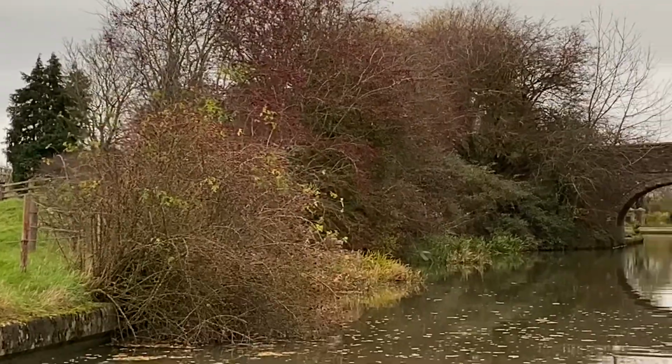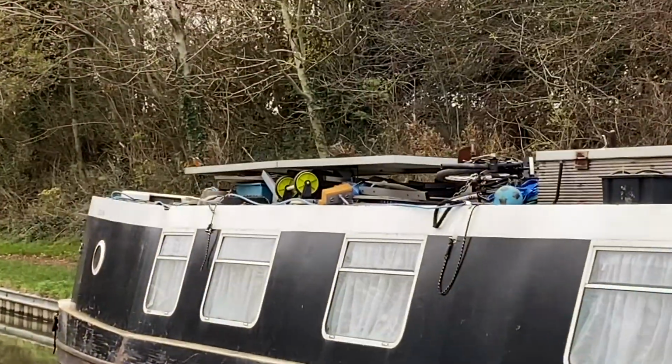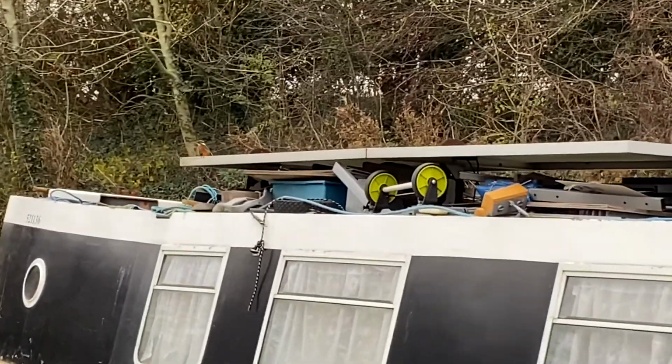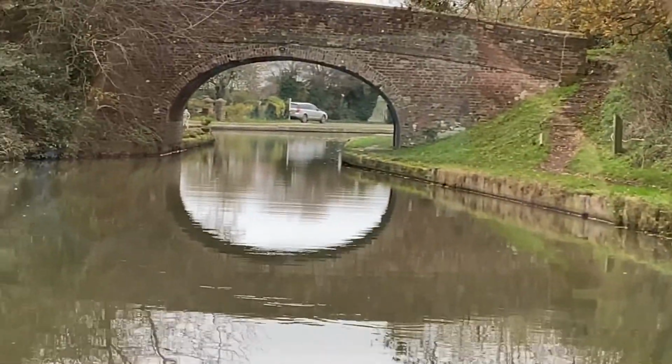One of the joys of being on the canal is the wildlife, and imagine our pleasure to see this gorgeous kingfisher. They're normally incredibly shy, so you have to be really quick to capture them.